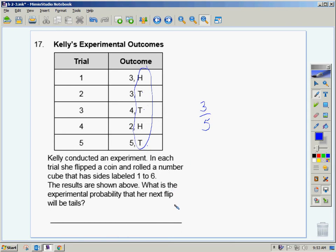Out of curiosity, how many people had 1 out of 2 for this one? Okay. Again, this goes back to experimental versus theoretical. Theoretical is 1 out of 2. What's the experimental probability that you'll get a tails? 3 out of 5. You have to use the data if they're asking about experimental probability. Everybody good with 17?